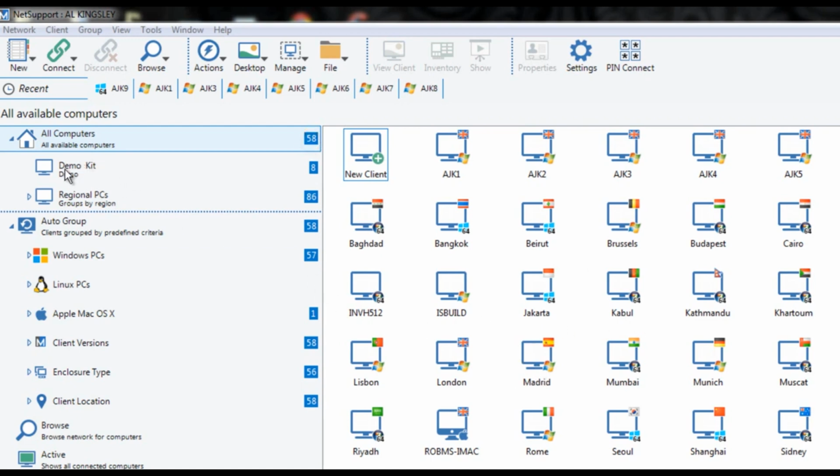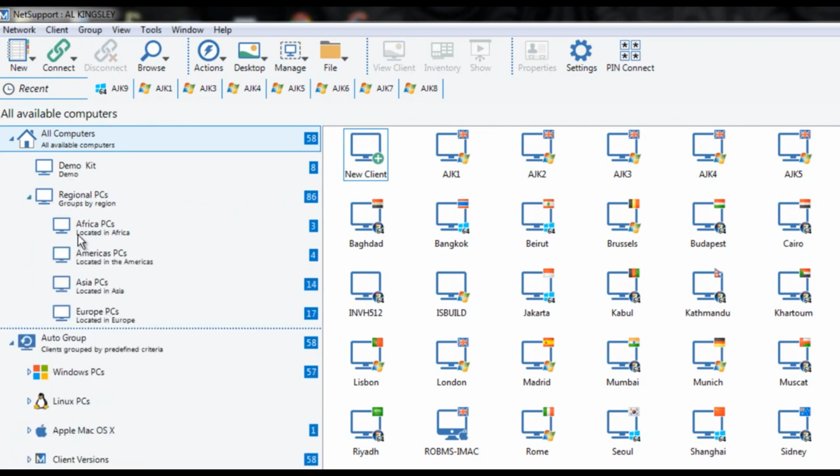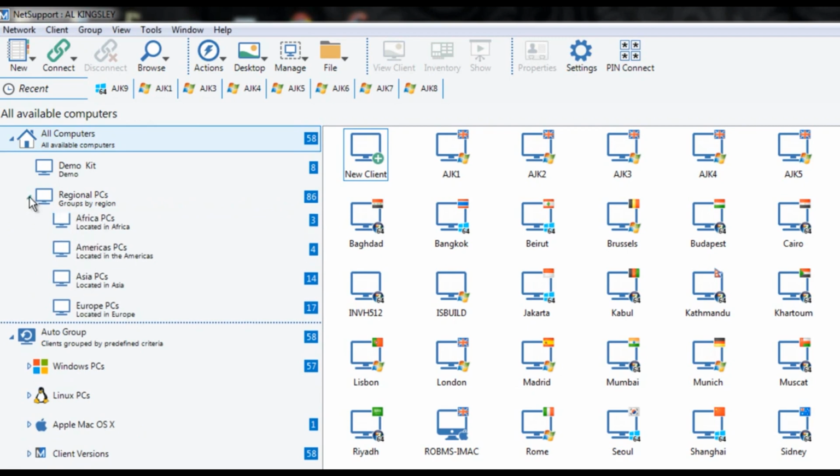Now within NetSupport we can create our own groups using the group menu at the top that allows us to create our own subfolders. In this case demo kit, regional PCs, and below that you can see I've created my own groups where I'm locating machines based on their location.